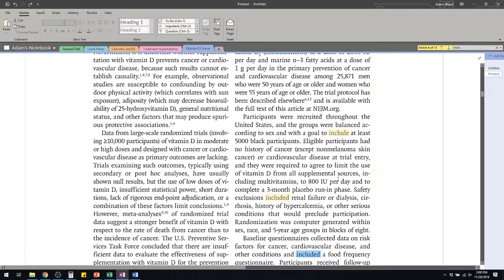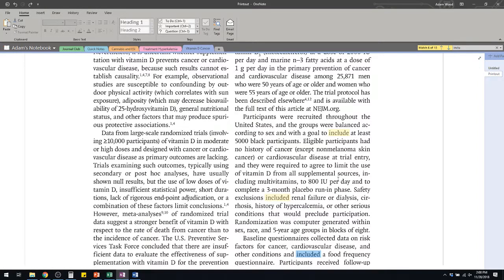Okay. Well, they had to have no prior history of cancer or cardiovascular disease, and I think they were screened in a questionnaire. Okay, good. Yeah, so the screening question, that's part of the exclusion criteria, right? So if you had any previous cancer, cardiovascular disease, then you got excluded out.